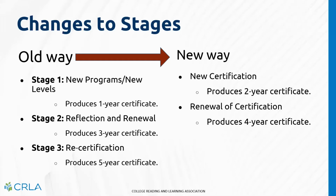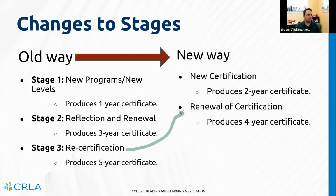So Shawn, the way I'm looking at this slide, if we are currently certified as a stage 3 program, we're currently under a 5-year certificate, but when we recertify, will it be just a 4-year certificate? Yes. So essentially, if you are currently a stage 3 program, when you renew, you will do the renewal application.